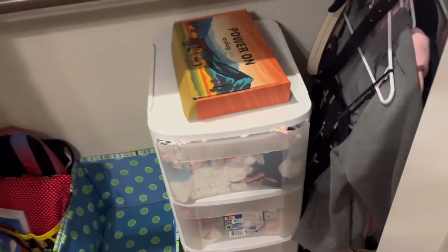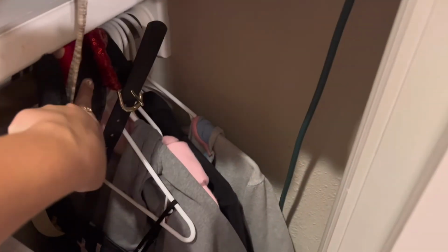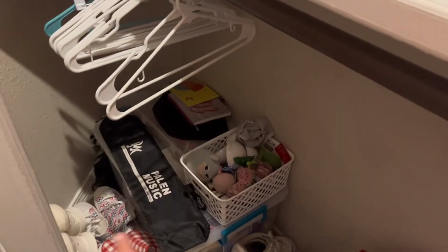Over here you've got my clothes. This is just random stuff that I couldn't find a place for, like my belt, so I put it there. And those are jackets. And this is all my shirts and sweatshirts up there. Then my laundry basket, shoes, and random junk.